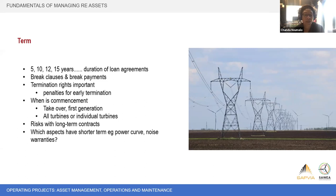And then what aspects of the project have a shorter term than that initial 5 years, say? So your power curve warranty, your noise warranties under a wind farm, your performance ratio availability warranties for a solar farm, but we'll discuss those again a bit later. Okay, Kim, next one.